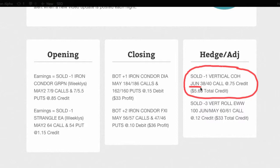But now what we did with Coach is we rolled down our call side from 40 to 38, okay? So we moved down the call side from 40 to 38. We did this via a vertical credit spread, okay? We just used a credit spread order to kind of facilitate this roll down. And now we're short the 38 calls and the 42 or 43 puts above the market. So we are still inverted, but now the goal here is to continue to add more credit.